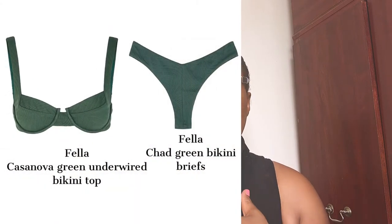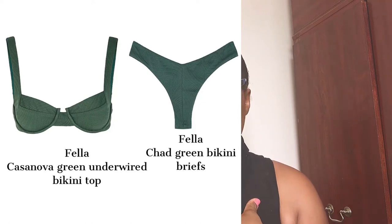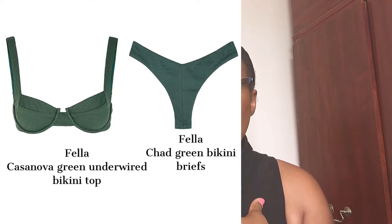And also, we have this one, although they are sold separately, but I managed to pair them together, which I believe is the way it should go this spring summer season. It's actually the top of the bikini set, and the top part of it is called Fela Casanova Green Underwired Bikini Top. So some tops come underwired while some don't. So this one is underwired. I love the cup. I love the way it's shaped. It's beautiful. You can't go wrong with it.